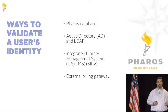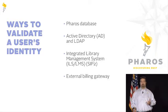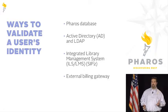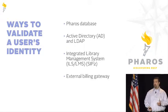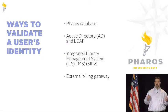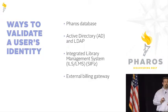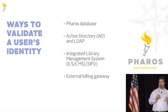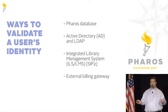We can do this any number of ways. The most common are Active Directory and LDAP systems, but that doesn't have to be the only solution. We can tie to a SIP2 LMS system. We can tie to maybe even a direct database query. Or maybe it's something built into the Pharos database that's maintained separately. There are a lot of different options there. But at the end of the day, we want to keep this simple. We can even do something where the billing system handles the authentication for us.